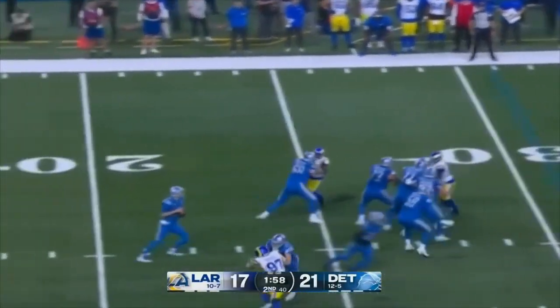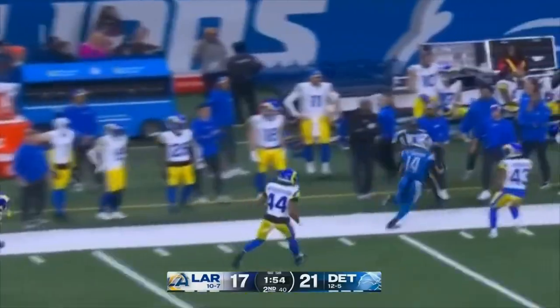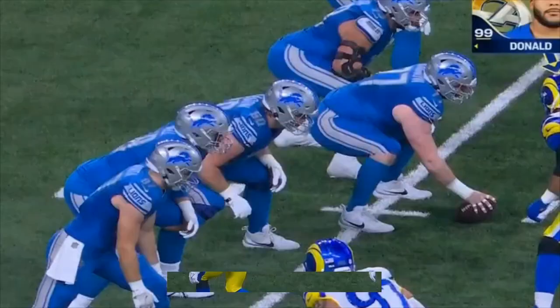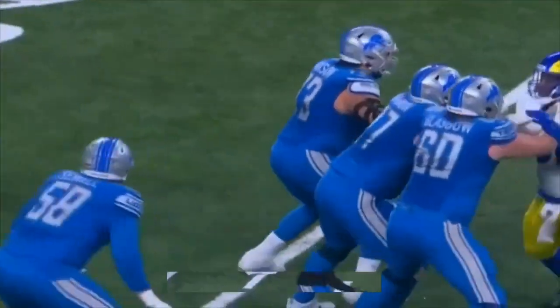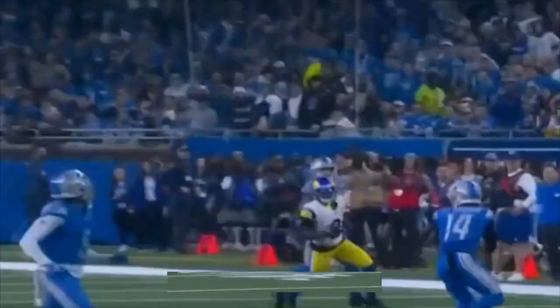Third and 15 here for the Lions, and Goff, who sets, throws downfield complete to St. Brown for a big first down at the Rams 45. Aaron Donald, who's going to come around on a stunt here, and he got stuck. So there was no pressure whatsoever, and that allowed Jared Goff to just sit there and wait for his receiver, St. Brown, to get open.